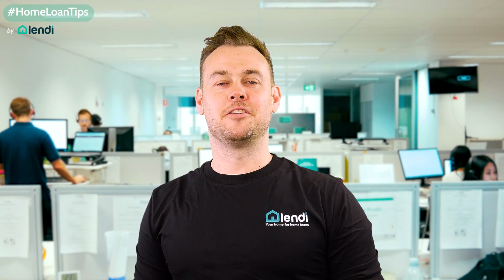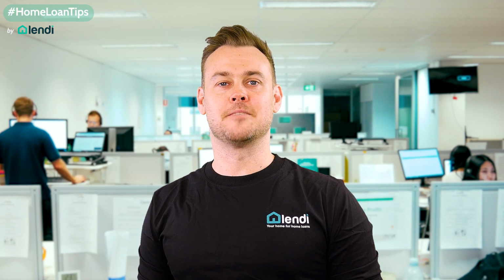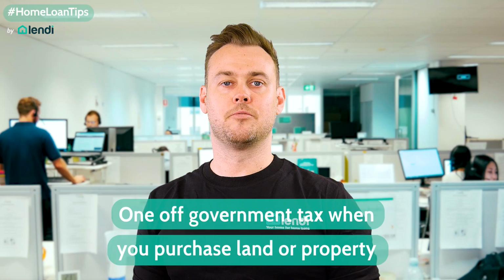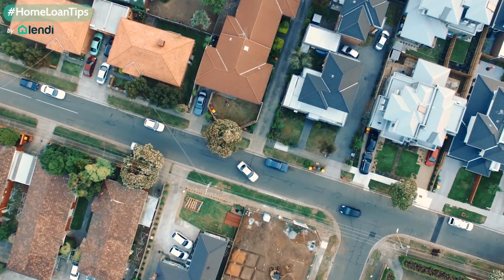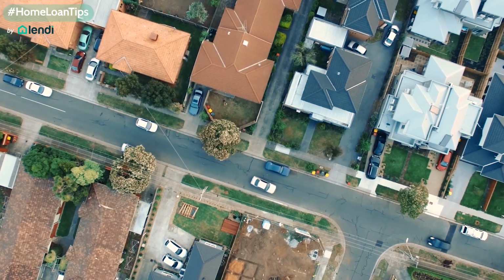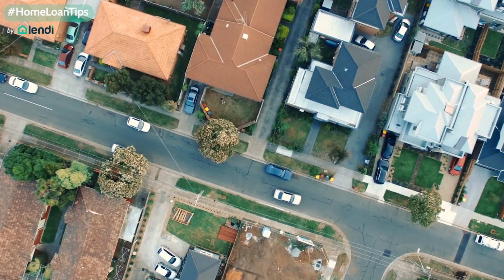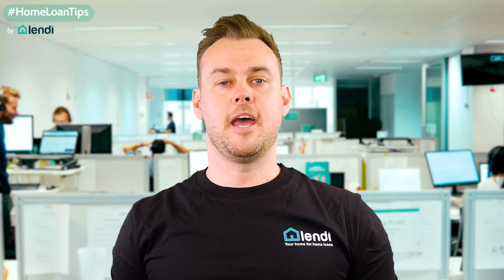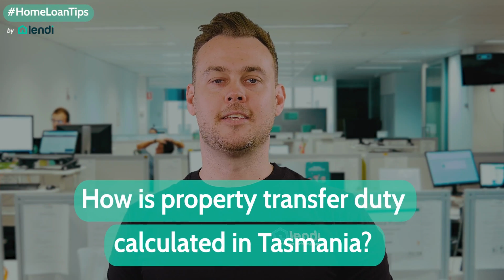Stamp duty, now referred to as property transfer duty in Tasmania, is a tax payable to the state government when you acquire a property in some form. This means if you purchase, are gifted or inherit property or vacant land, as well as easements, covenants and shares, you'll be required to pay stamp duty. So how is property transfer calculated in Tasmania?